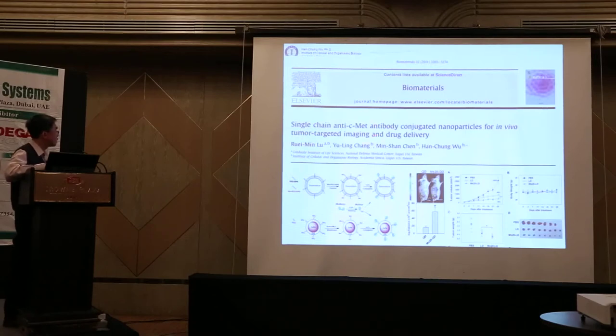When we use the phage display antibody library, we select a very specific peptide antibody targeting c-MET and conjugate it with liposomal doxorubicin for anti-cancer treatment. We also use the scFv anti-c-MET conjugated with quantum dots for molecular imaging. Here you can see the antibody-conjugated quantum dot can be delivered to the tumor tissue, but the non-targeting quantum dot did not.